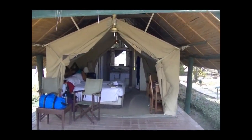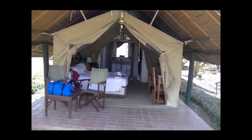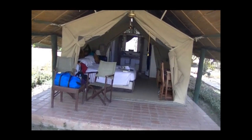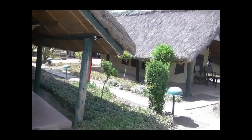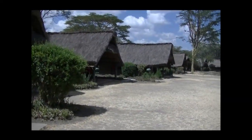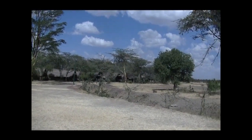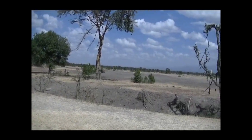Sweetwater. This is the tent Lorraine and I will be staying in. Number 3. As I pan, you'll see how the rest of the tents are set up. And we all look out to the waterhole.